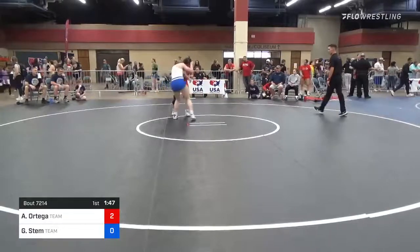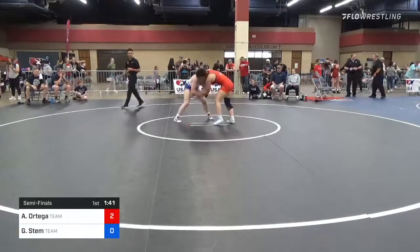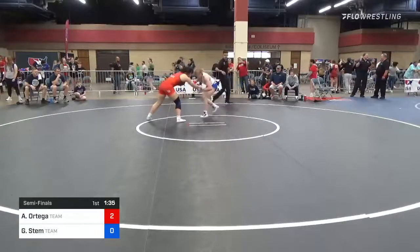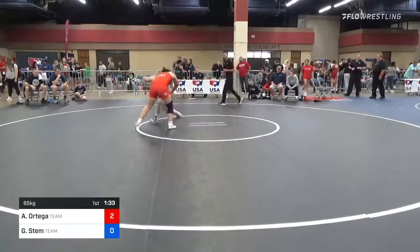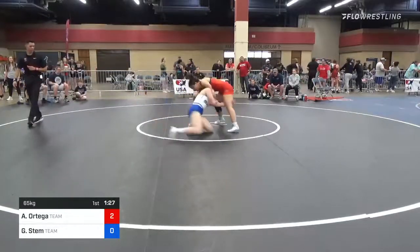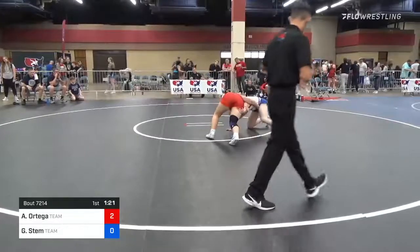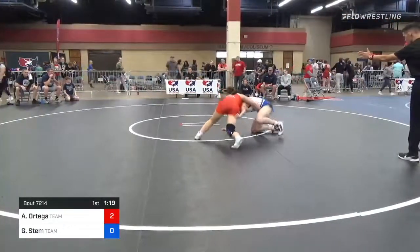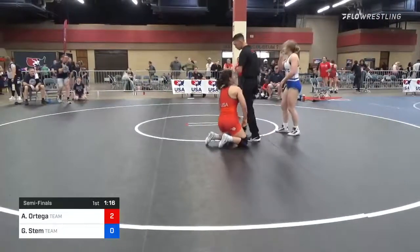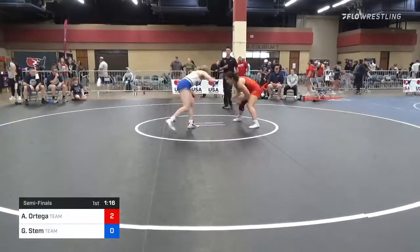Stem kind of shoots there. 2-on-1 by Ortega, right in the center of the circle. Shot attempt by Stem. Stem in on a shot. She's extended. Ortega has to clear that hand in order to be able to get around. You see her, she was holding on to that tricep, but they're going to call stalemate on that. Back to the center. 1:16 to go in the first period.